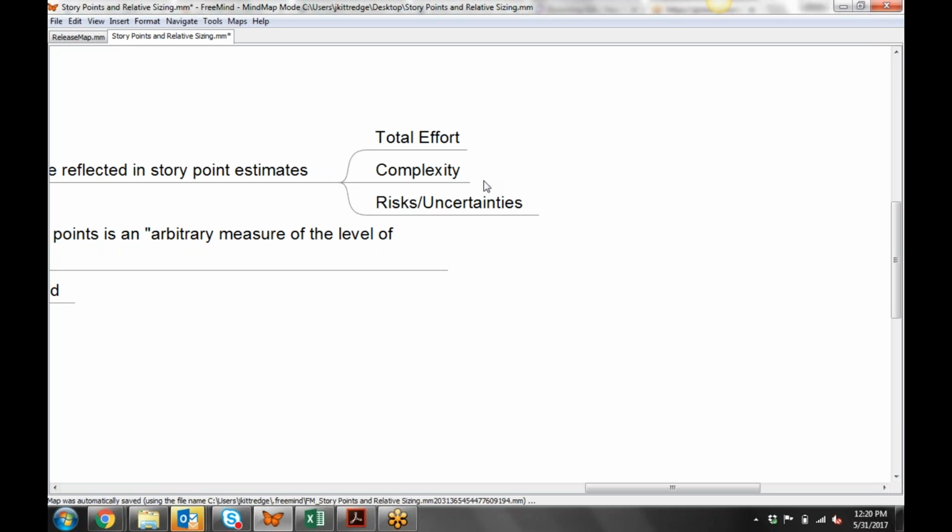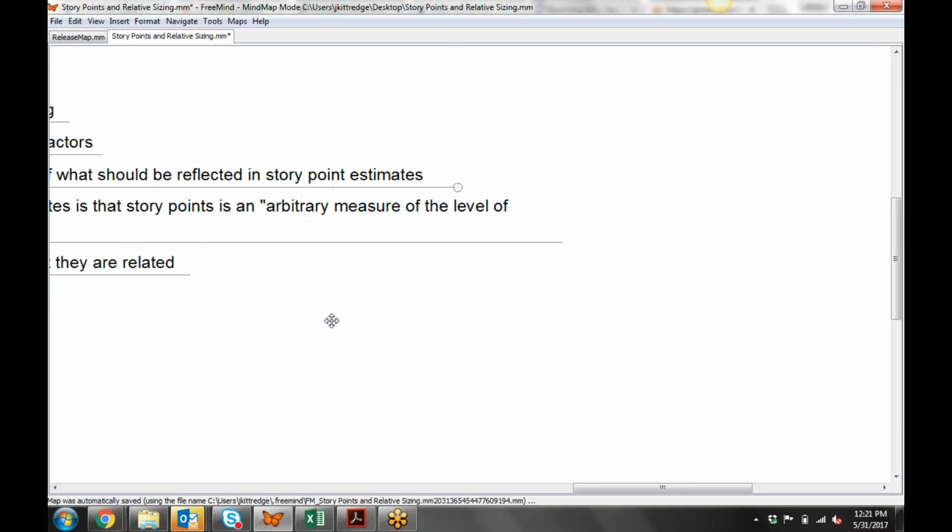There might be risk. We think we can do this pretty quickly, but it depends on this working. And then you find out that your external API doesn't support a specific call, or there are assumptions you made which are no longer true, and that might blow your initial estimates out of the water. So there's risk involved as well. And all of these factors, the team should collectively take into account when determining what the size is.